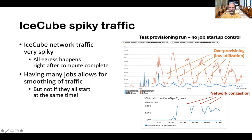Now, to the execution. Let me start by pointing out that the IceCube workload was pretty much the worst you can deal with. Its network traffic was extremely spiky. All the data is transferred right after the compute is finished. So you have something like 20 minutes of compute followed by seconds of file transfer. Now, luckily, we are not dealing with single jobs, but large sets of jobs.